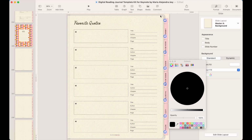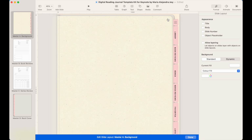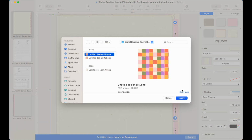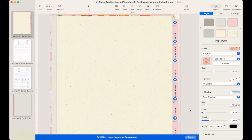So here, the background of the actual planner itself needs to be changed within the slide layout. So let's go to the slide layout now. Okay, so let's go ahead and change the planner background. Let's get the pattern that we used for the cover, because essentially this is the cover. So let's go to color fill and change that to image fill again. We want to go to choose, and let's select our image cover. Perfect. Very good. So that changes that.